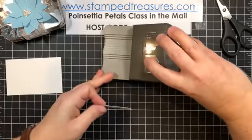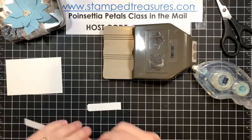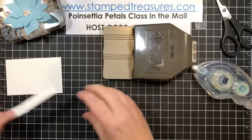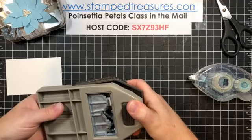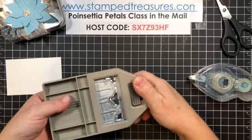But here's a tip if it's too short and you can't hold it. If you put a tiny little bit of adhesive here and take another strip of cardstock, just stick those pieces together, that will give you a longer piece so that you can slide it in and hold it in place. This one happens to be long enough though. But I do still want to flip it over so I can make sure it's centered.